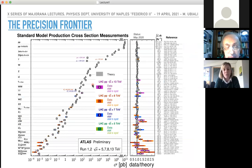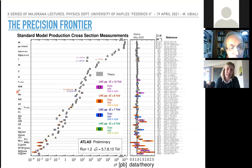So here, this is one of the summary slides by ATLAS, where it's very interesting because the standard model production cross-sections are compared to the measurements for proton-proton, inelastic, jets, dijets, photon, W, Z, t t-bar, and so on, down to states that have larger multiplicity, so more particles in the final states. And you can see that it's really impressive to see the level of agreement between the standard model predictions and the experimental measurements done at different center of mass energy.